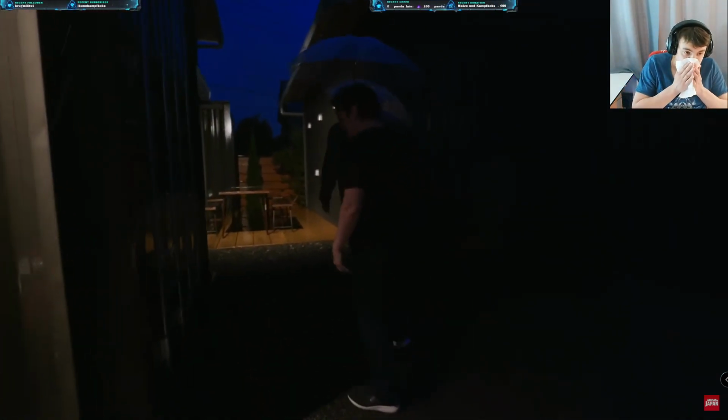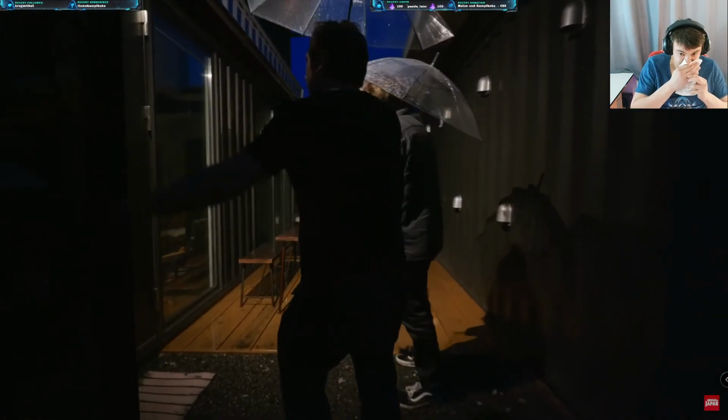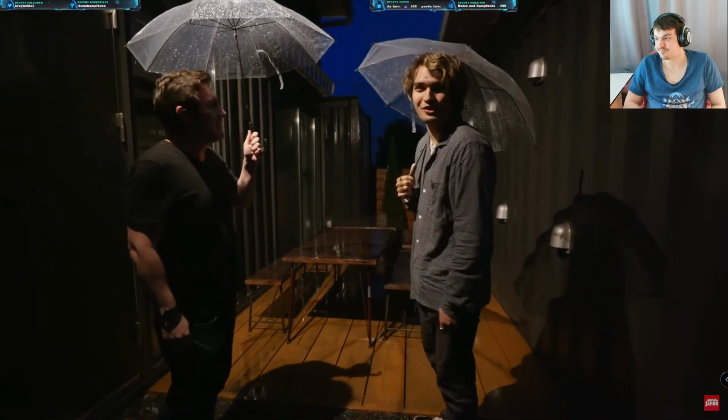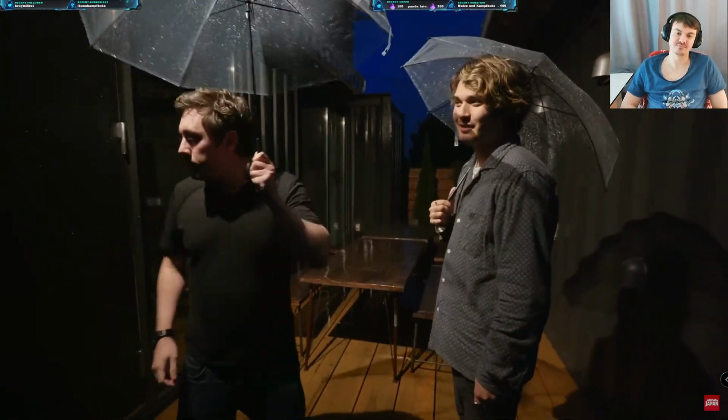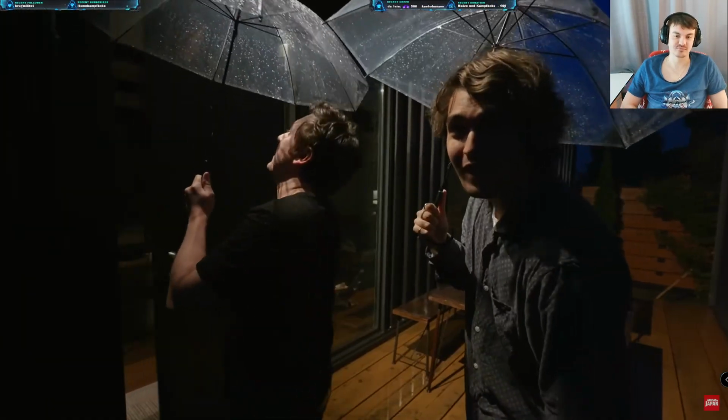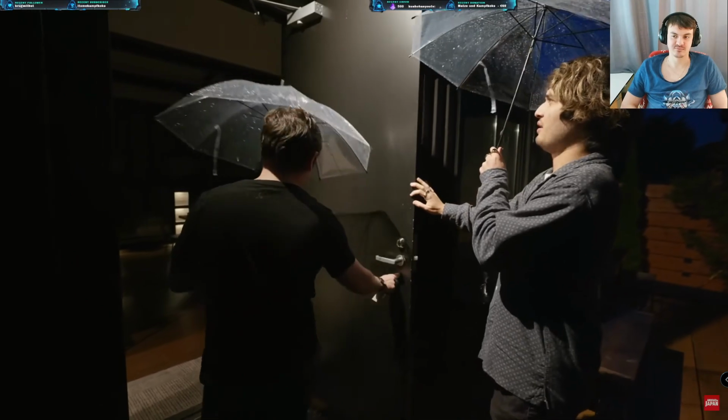As you can see, it's a gigantic bunch of shipping containers. We got a nice balcony out here already. Oh, we won't be sitting in it because it's absolutely drenching in rain right now, but barbecue in the rain. You got the key? Yes, I do. There you go. The grand reveal. Oh, wow.